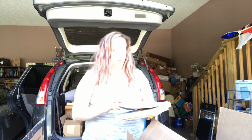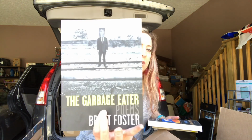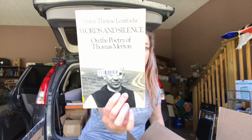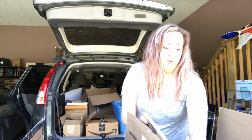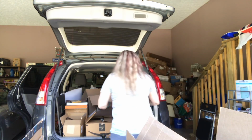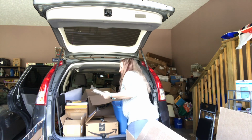The Garbage Eater Poems. Collected poems. Oh my gosh, so many poems books. I need a bigger box. Another poet. Oh, Poetry of Thomas Merton. He was a poet, I guess, so maybe that's why. Tells you what I know. I know nothing about poetry.